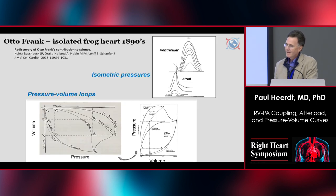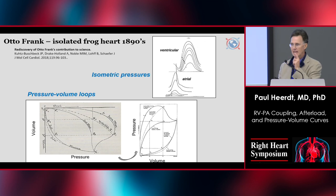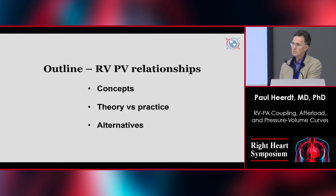So, but I'm actually in pretty good company. If you go back to the late 1890s, Otto Frank, this is a wonderful review published in 18, talking about his work using isolated frog hearts, where initially he created pressure-volume loops that were subsequently changed, but importantly, he also created isometric or isovolumic curves, and we're going to touch back on some of this work, but this happened again in the 1890s, so these concepts are not entirely new.